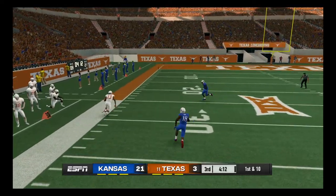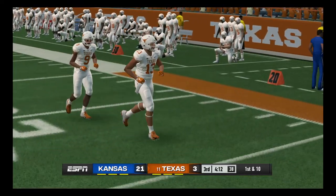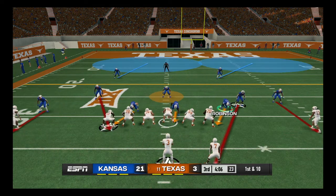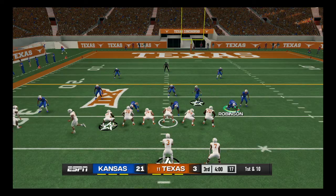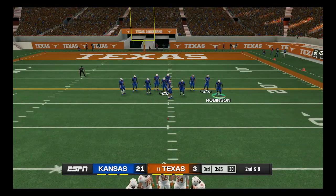It to the left. On the reception, look out. Nobody there. Here's a great example of what this man is capable of. As receivers go, he's as electric as they come. From the 31-yard line, first down. It out to maybe the 29-yard line. That makes it second and eight.